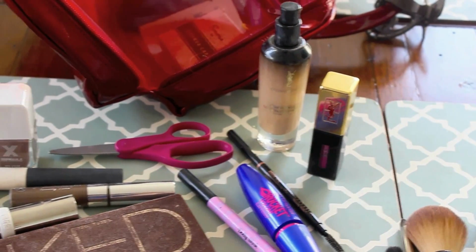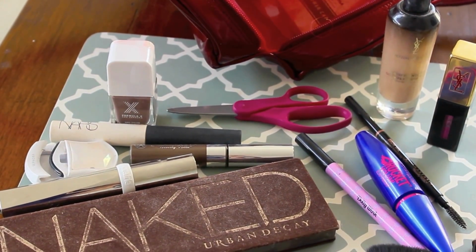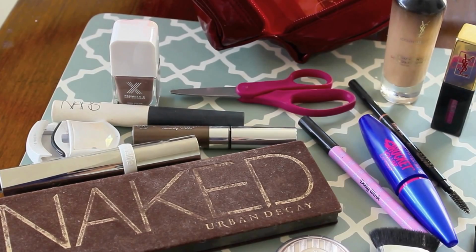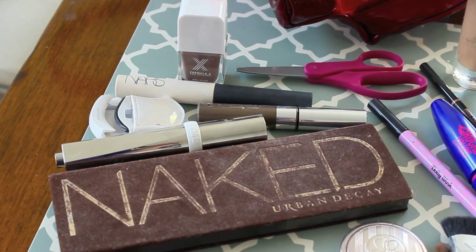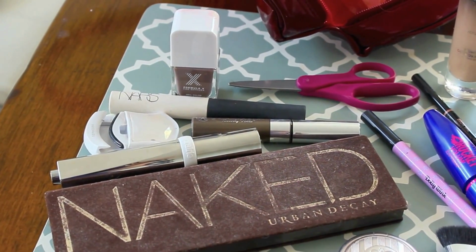And then I have my YSL Serum Foundation. A pair of scissors, which you might think is a bit random, but you never know when something is going to have a tag on it and you will not have a pair of scissors in your room, and so you will wish that you had a pair, so I always take a pair with me. My Naked eyeshadow palette from Urban Decay. I own way too much eyeshadow and I always seem to bring this one with me when I travel because it has all of the colors that I might possibly want.